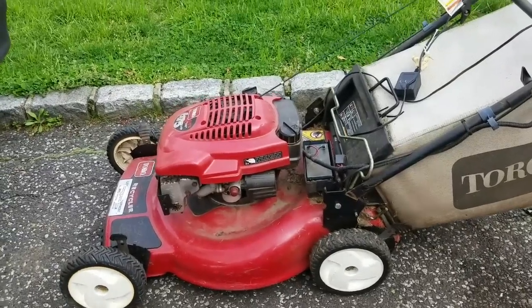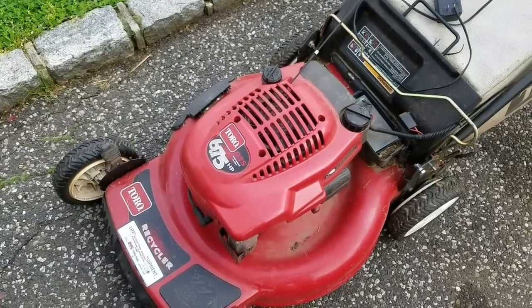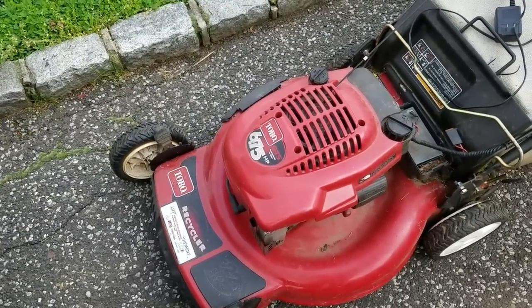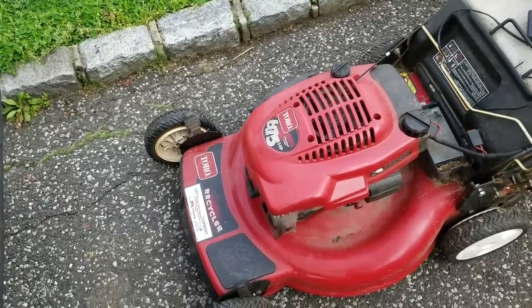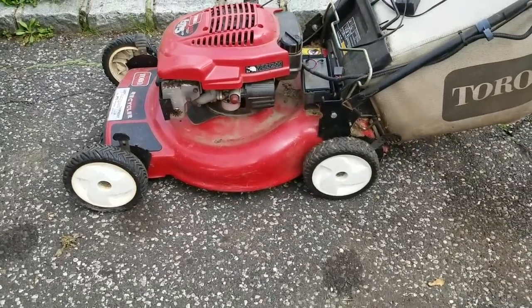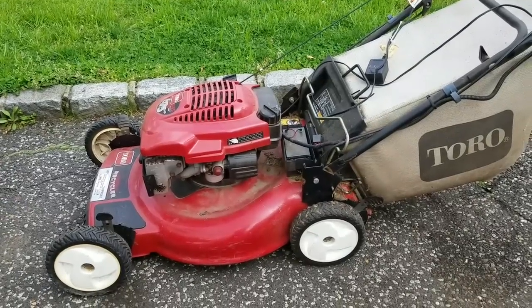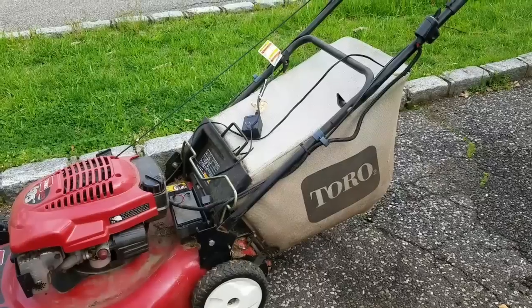As you can see from the cover here, it's a 6.75 GTS model. My mom had this a while back, and it was always a good mower. But this one is pretty old. I'm not sure exactly when, but I want to say 90s, late 90s, so it's probably 15-20 years old. Still looks like it's in great shape, comes with a bagger.